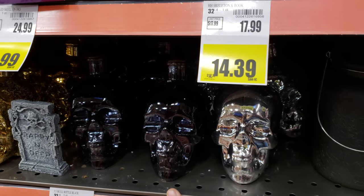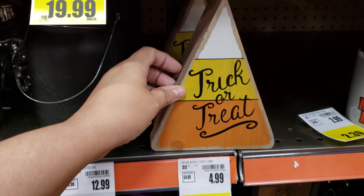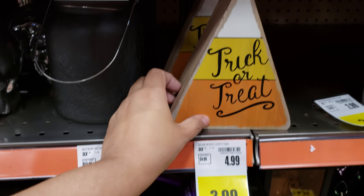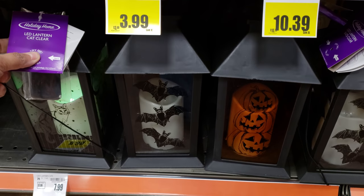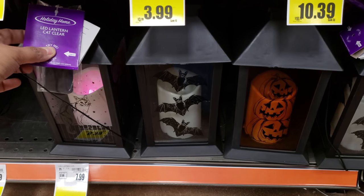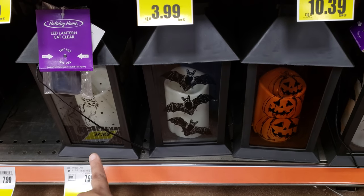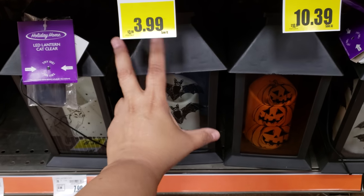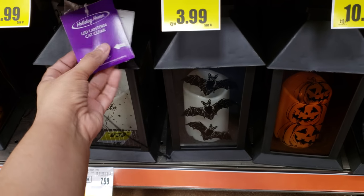I found these at the 99 cent store the other day. Trick or treat, $4, little candy corn. And this down here is going to be pretty much $6.40, but I was in the 99 cent store and I think they're $5. They just look like this, but they have a witch hat. But I like how that lights up.